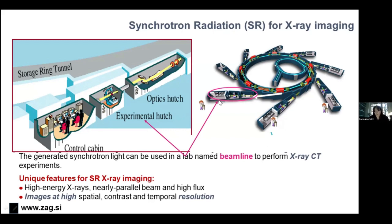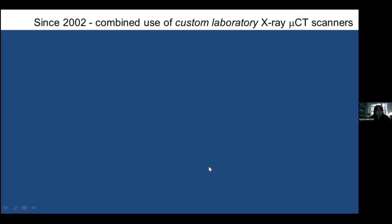In particular, we will focus on X-ray tomography, computed tomography, X-ray imaging. In the case of synchrotron radiation, we can exploit the unique features of a synchrotron for this technique, represented by high energy X-rays, a nearly parallel geometry of the X-ray beam, very high flux, and the possibility to acquire images with very high spatial and contrast, but also temporal resolution. This allows high resolution imaging in real time and in situ experiments, and also exploiting, with very high contrast detection, the phase contrast imaging modality, of which we will see some examples later on.